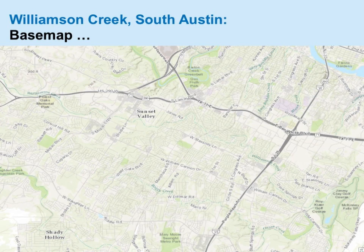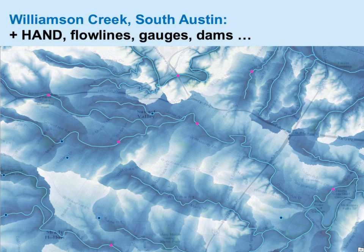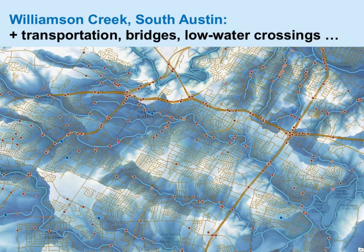So you can see the creek a little better now. The dark blue is where it's flattest, and the white is where it's steepest. That's what we get from the height above nearest drainage map. The pink dots are the stream gauges. The blue dots are the dams. You can see the roads. The dark brown dots are the bridges, and the lighter brown dots are low water crossings. Some of them are on the same ones.